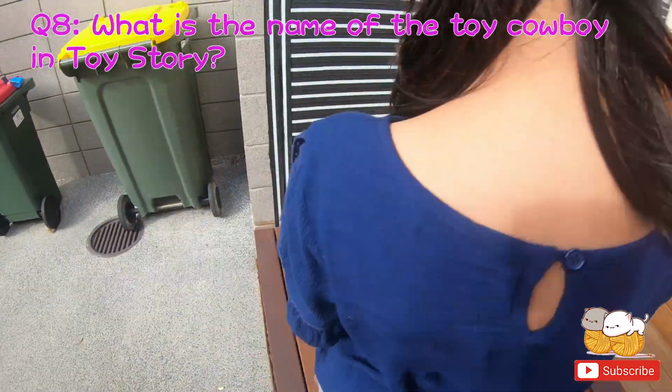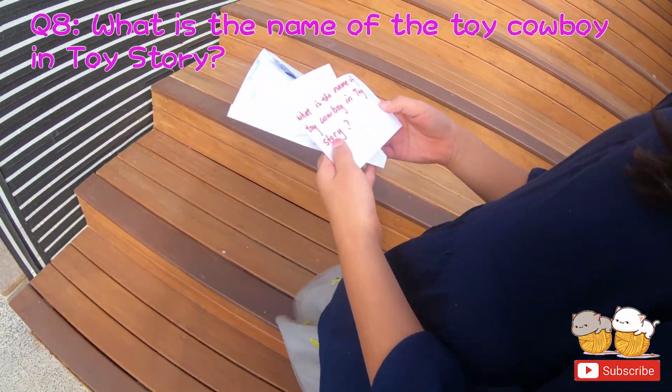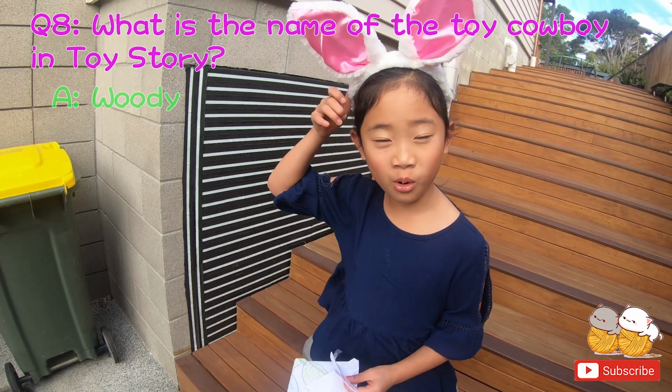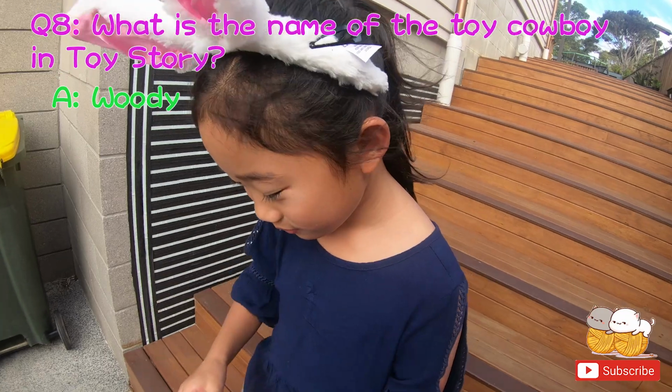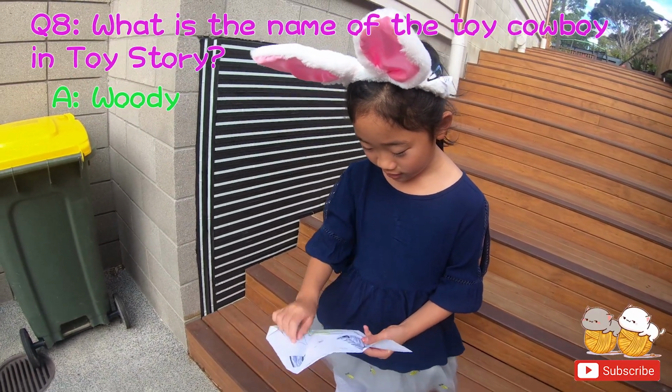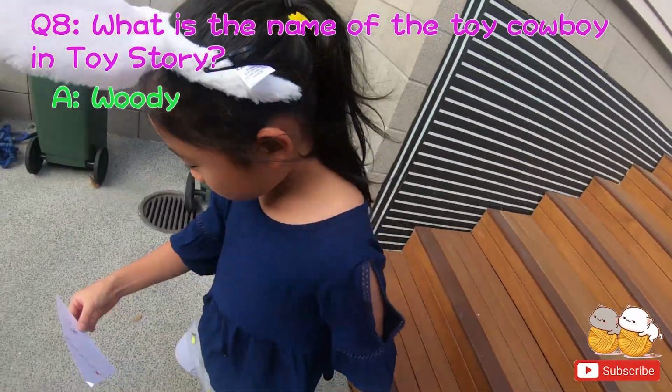What is the name of the toy cowboy in Toy Story? Woody! If you haven't watched it, the name is Woody. I nearly forgot it because we haven't watched it for ages. 6, or is it 9?